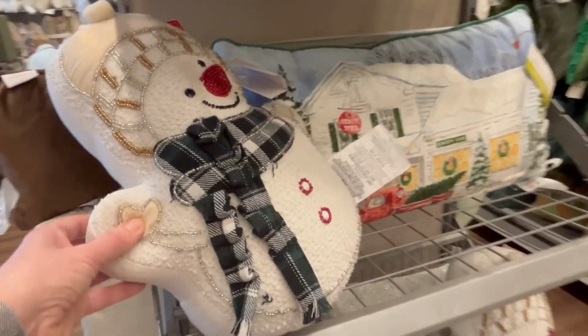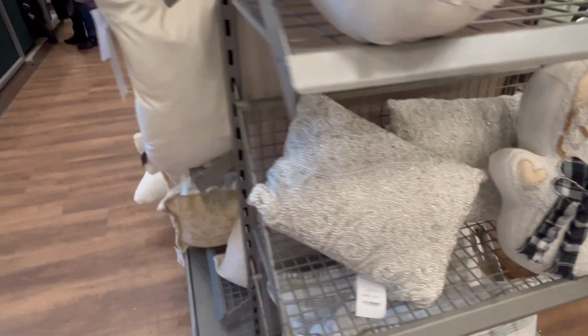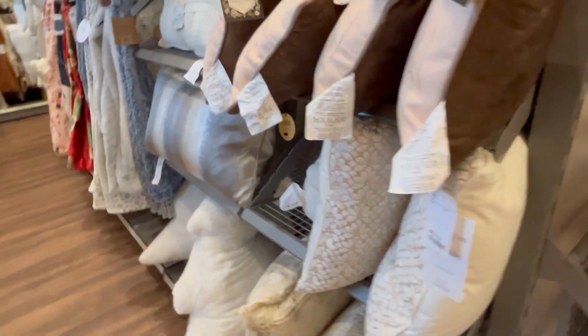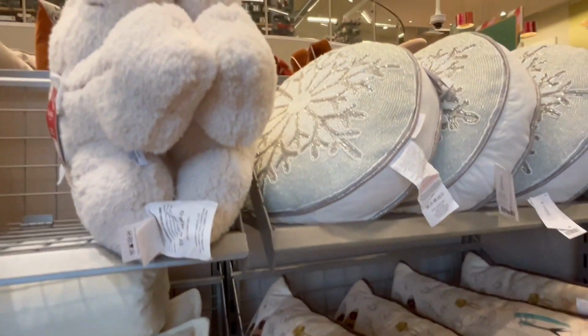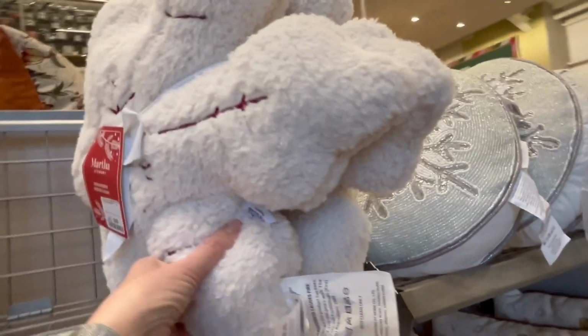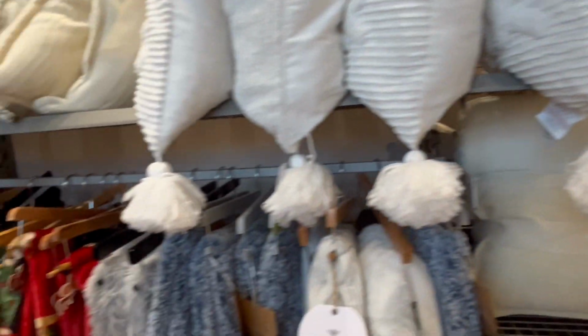So moving on to the soft furnishings, they didn't have that many Christmas cushions, and they were all dotted around and mixed in amongst the normal cushions, so it was quite difficult to see what they had. Those sort of sequiny ones were lovely, and that pack of 2 snowflake cushions were really nice too.